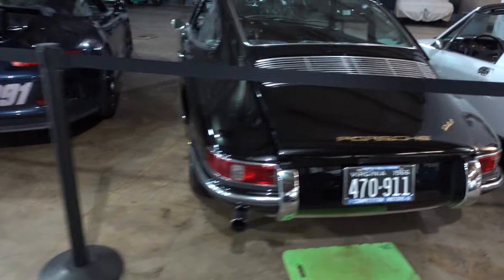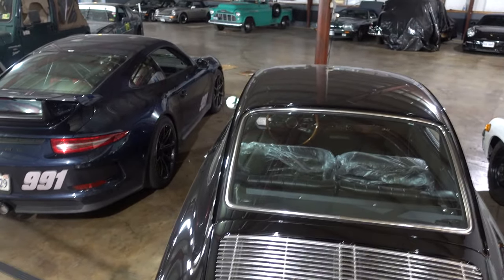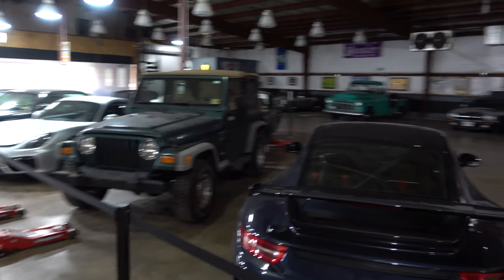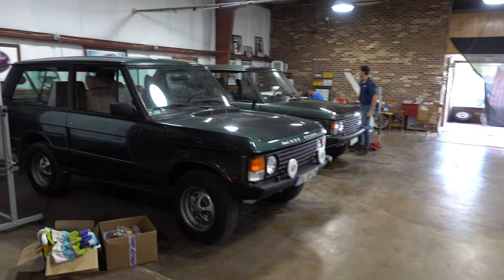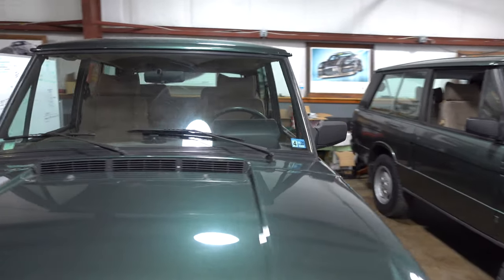Oh, no, it is a 911. We were wondering if this was a 911 or 912. Cool. A little Chevy over there. Wow. Race car. It's got the scaffolding in the back. Really cool. I mean, who'd have thunk it? Well, actually, we knew this was here, but nice.